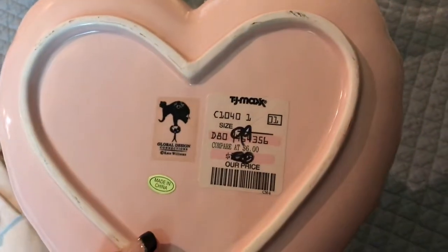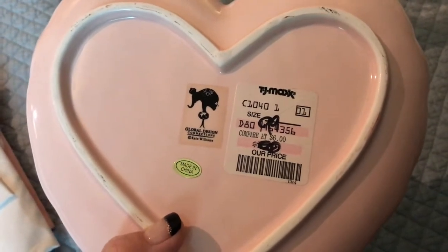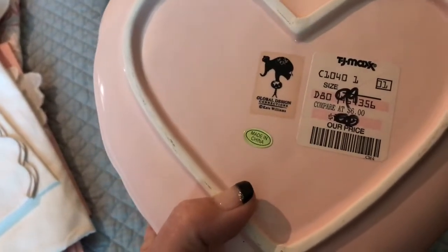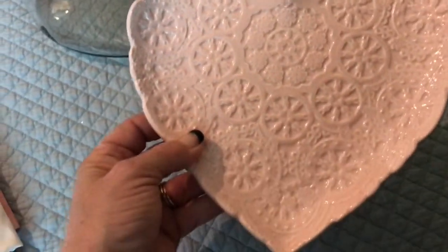Right here, I'm not sure what I'm gonna do with it. I got it for 99¢, and it came from TJ Maxx. They have the price marked down on it, so I don't know how much it originally was, but I thought that was really cute. It's just a little ceramic plate. It's got really good detail, like a doily, you know, in it.